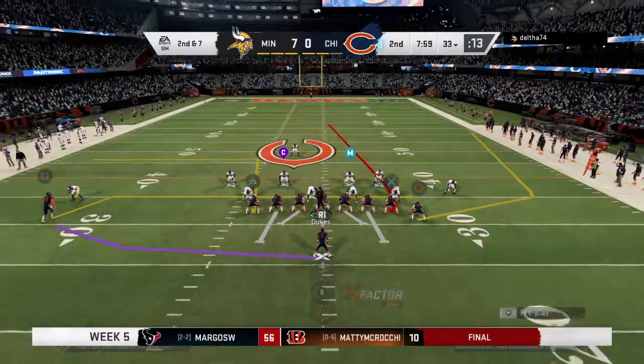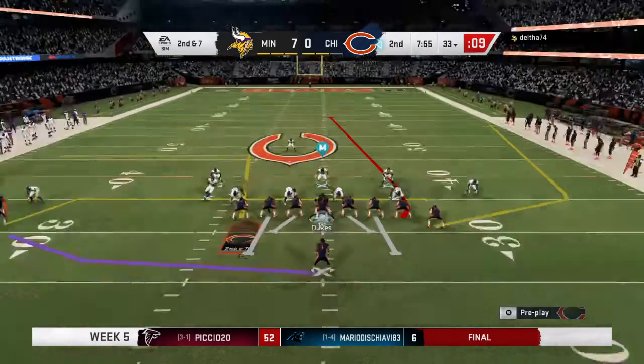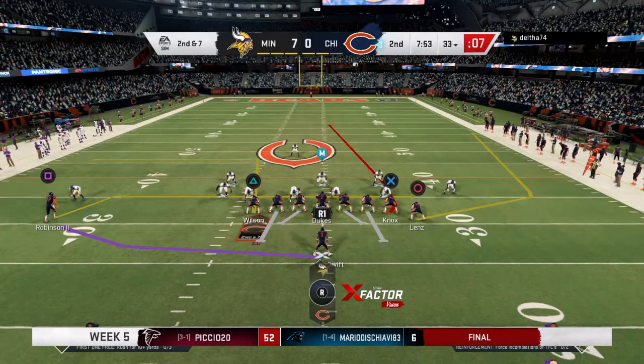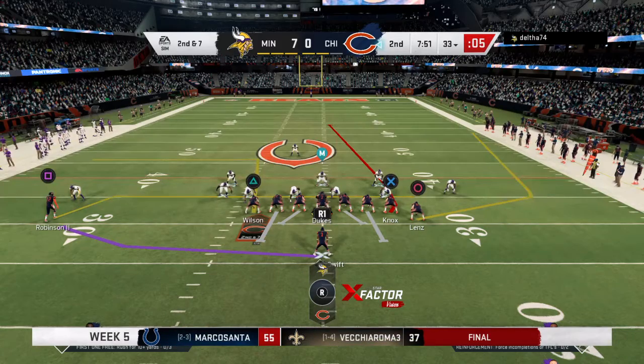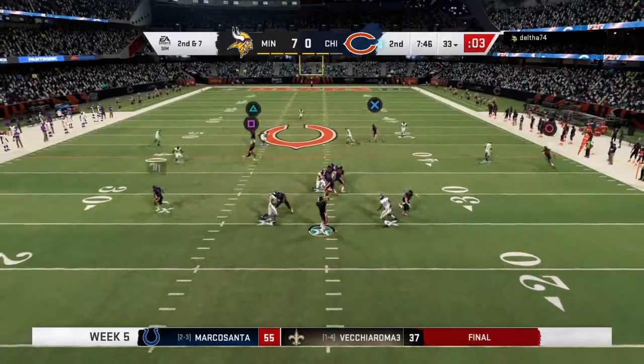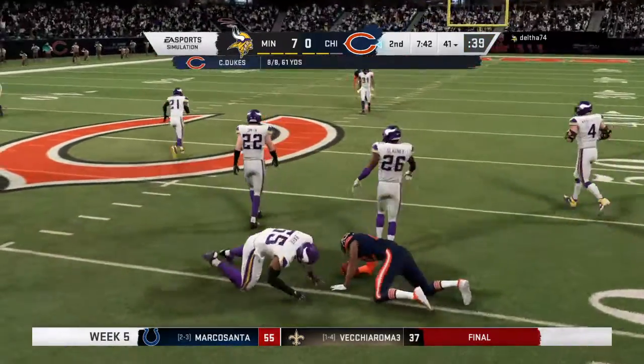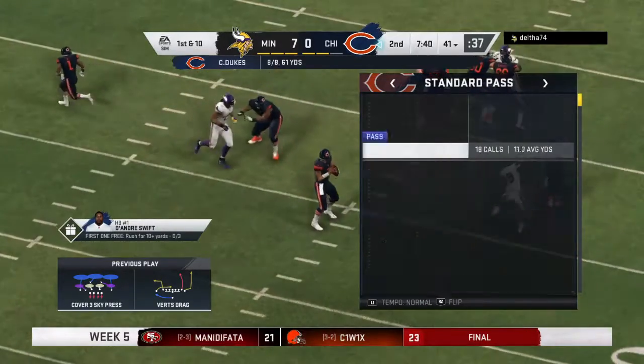The last run got 3. Now here's 2nd and 7. Let's get off the field, defense. Back to throw. Dukes. Robinson's got it. That one a first down pickup of 8.